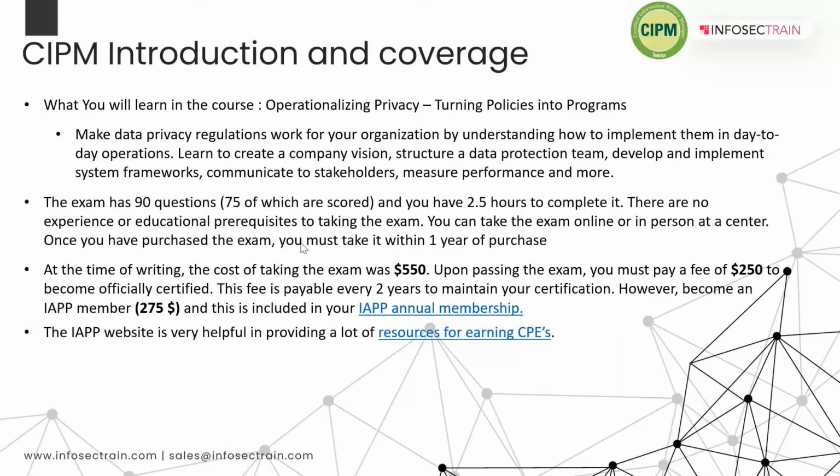With the $250, you will not get access. It is for a period of 2 years, but with $275 you will get access to everything, though the validity is 1 year. So this is the basic difference. Anyway, you have to spend a minimum of $800 to successfully write this exam and get the certification. Once you clear it, you have to pay either $250 or $275.